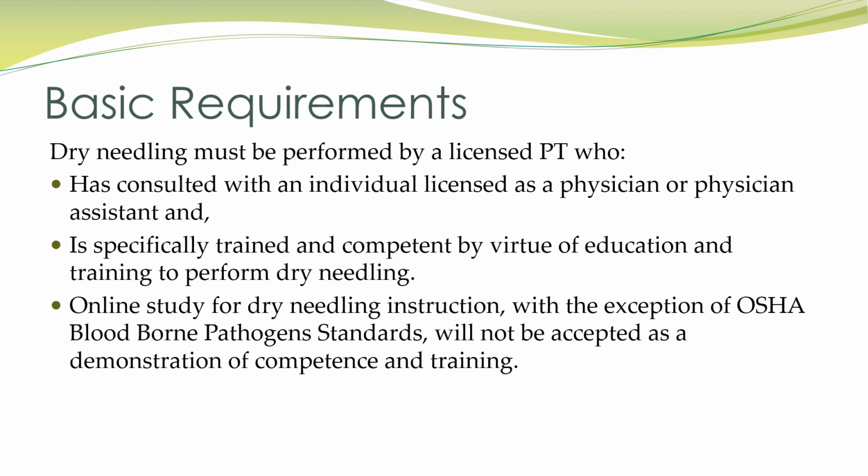Dry needling must be performed by a licensed physical therapist who has consulted with an individual licensed as a physician or physician assistant and is specifically trained and competent by virtue of education and training to perform dry needling. Online study for dry needling instruction, with the exception of OSHA bloodborne pathogen standards, will not be accepted as demonstration of competence and training.